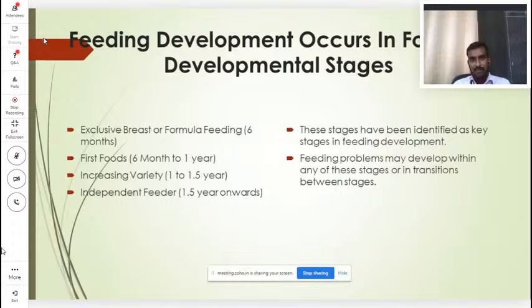Now, normally there are four key developmental stages in feeding. For the first 6 months, it is mostly exclusive breast or formula feeding. From 6 months to 1 year, it is the first foods that the child tastes apart from the mother's milk. Beyond that, from 1 to 1.5 years, there is an increase in the variety of food being given to the child. And mostly from 1.5 years onwards, the child is an independent feeder, in the sense that many things can be tried to be fed to the child.